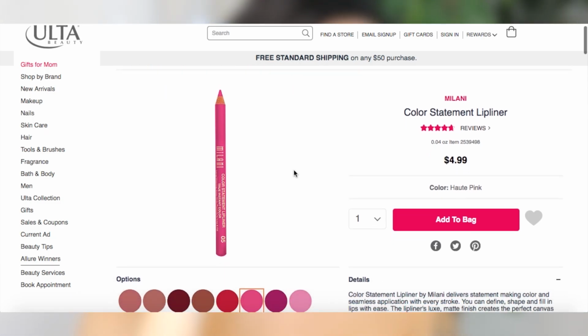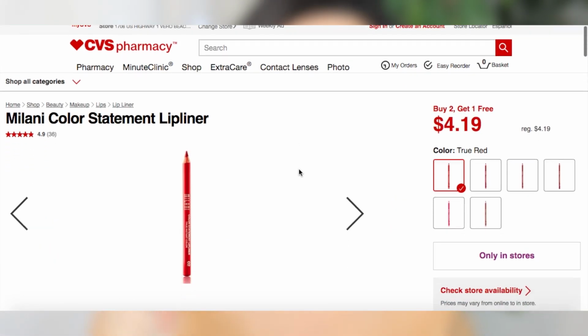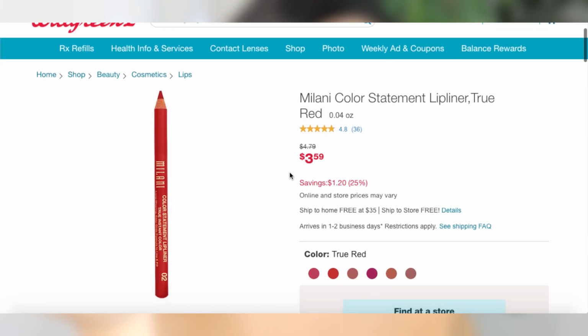At Ulta, these are $4.99. At CVS, they're $4.19. Walgreens, they're $3.59. And Target, I couldn't find them on the website. Oh, and I couldn't find them at Walmart at all either.